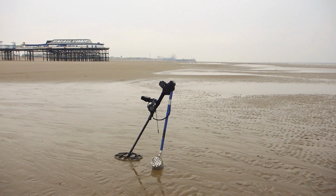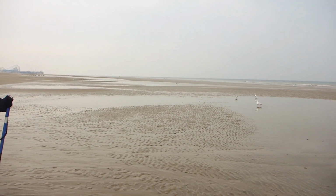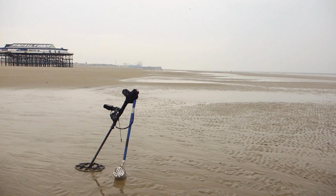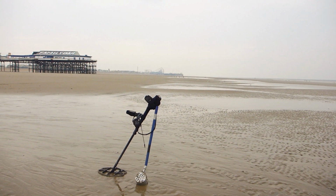Hi guys, it's not far off low tide, got about another half hour to go, and you can see how far out the sea has gone. It's still got a bit more to go, and I'll just give you guys an idea of the size of the beach at Blackpool and what you're faced with when you're detecting here. You do have to find all the little hot spots.